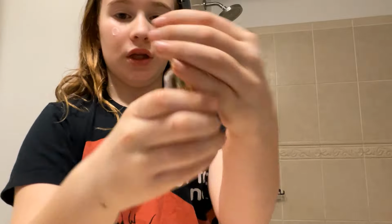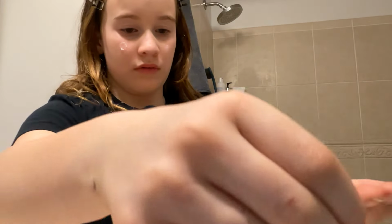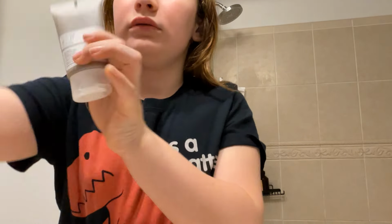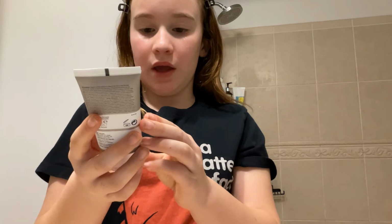And then we have the oil. She just squirts it into her hand. This is actually nice. The way she mixes it is actually so nice. She's almost out of hers. Next, she uses, which I think is so surprising, and I picked this out for her, the Ordinary Vitamin C Serum.